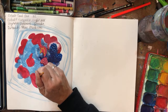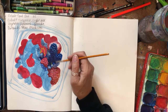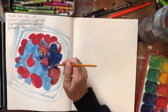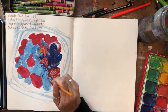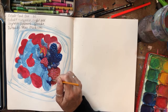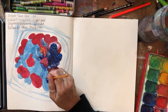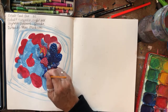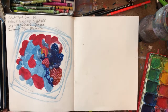Let's get the shape of this down, and then the shapes of the blueberries. This blueberry I need to correct a little bit, definitely. It is very relaxing just looking at fruit and drawing it. I think it would be nice to do it in person as well, like having real fruit in front of you and just doing a study of the real fruit. I think that would be nice as well.